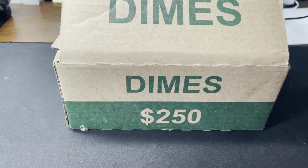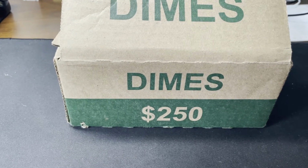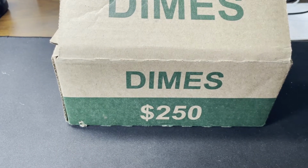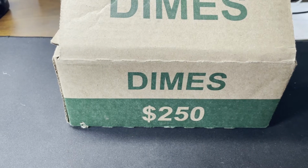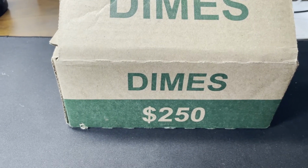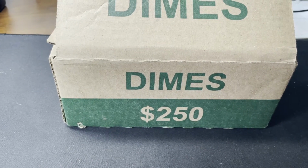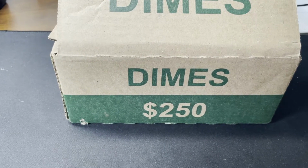See that right there? That is RobFindsTreasure in Midwest Coin Hunter's vault. Dimes have never been good for me, but seeing their videos lately, watching them pull out silver after silver after silver, I just fell into peer pressure. Decided I had to get back into dimes.